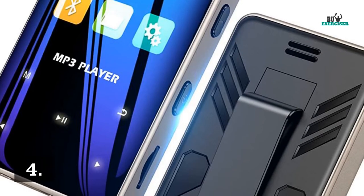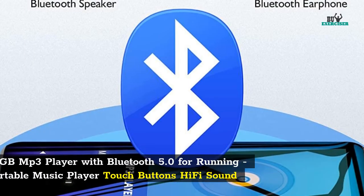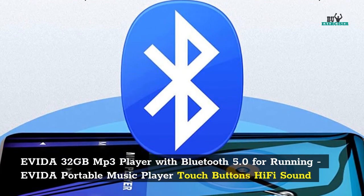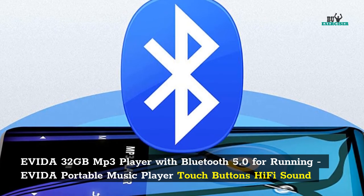4. EVIDA 32GB MP3 player with Bluetooth 5.0 for running. EVIDA portable music player, touch buttons, HiFi sound.